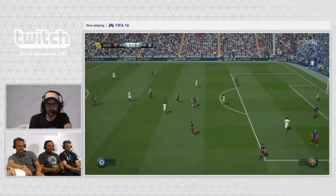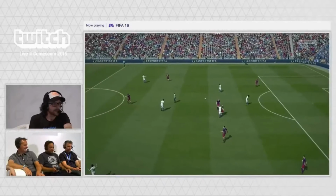I'm playing with one contact lens at the moment. I think that's worse than the red card.